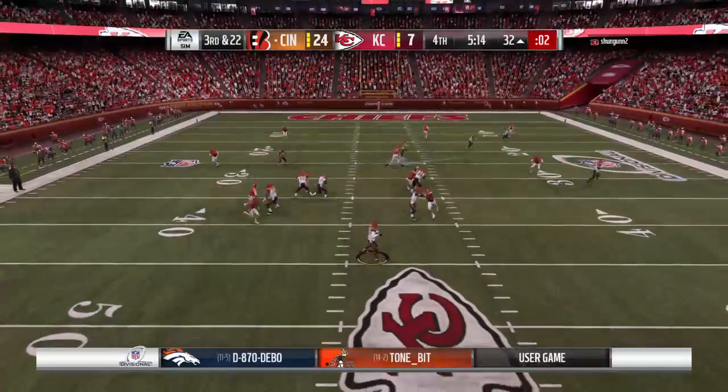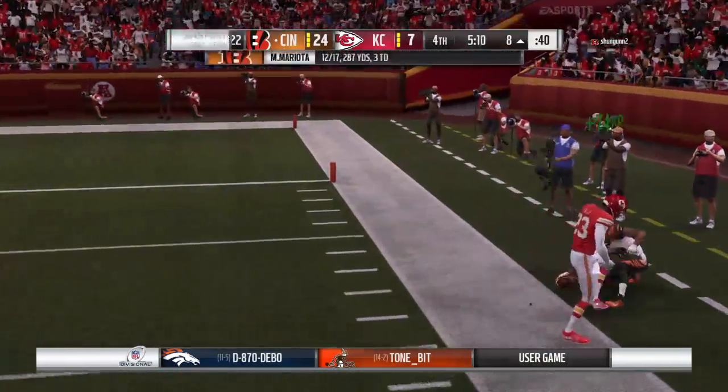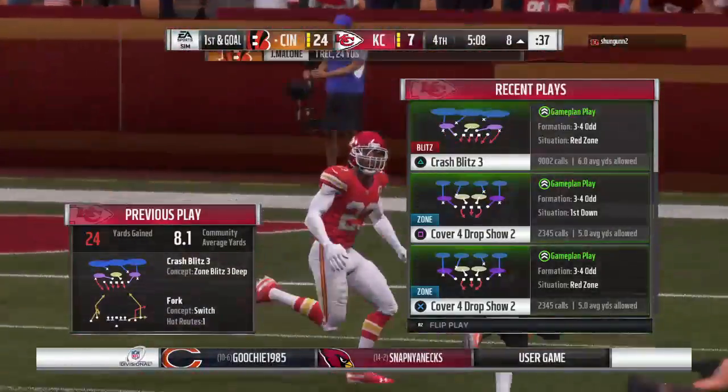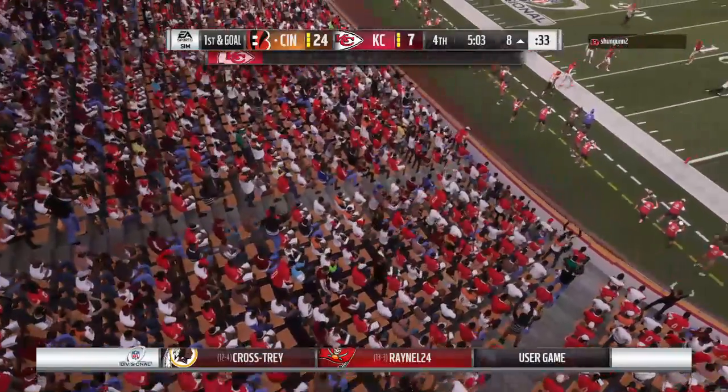Now Mariota. That is caught right at the 10-yard line. And he's brought down, but not before he reaches the 8-yard line. They're able to convert on 3rd down, and that sets up a 1st and goal.